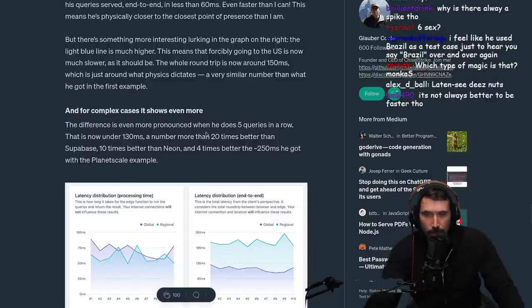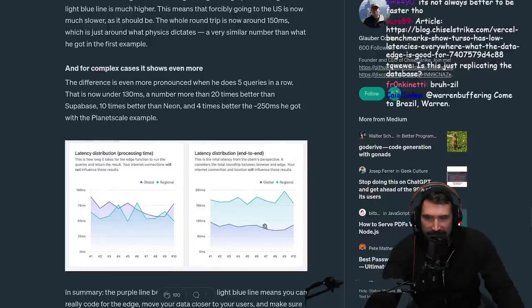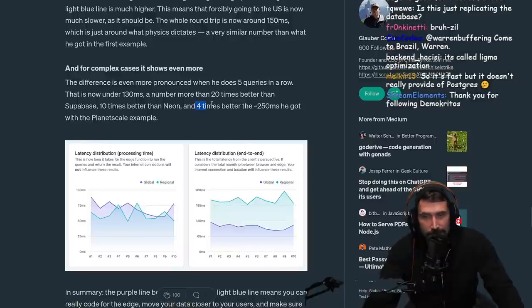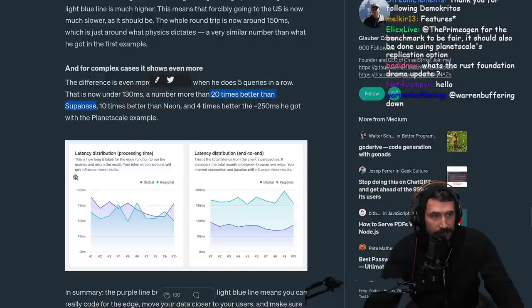The difference is even more pronounced when he does 5 queries in a row. Ooh, yeah, look at that. Look at those 5 queries, baby. That thing's probably averaging like 110 milliseconds. This is actually really impressive. And 4 times better than the 250 milliseconds he got with Planet Scale. So 4x that, 10x of Neon, and 20 times better than Supabase.